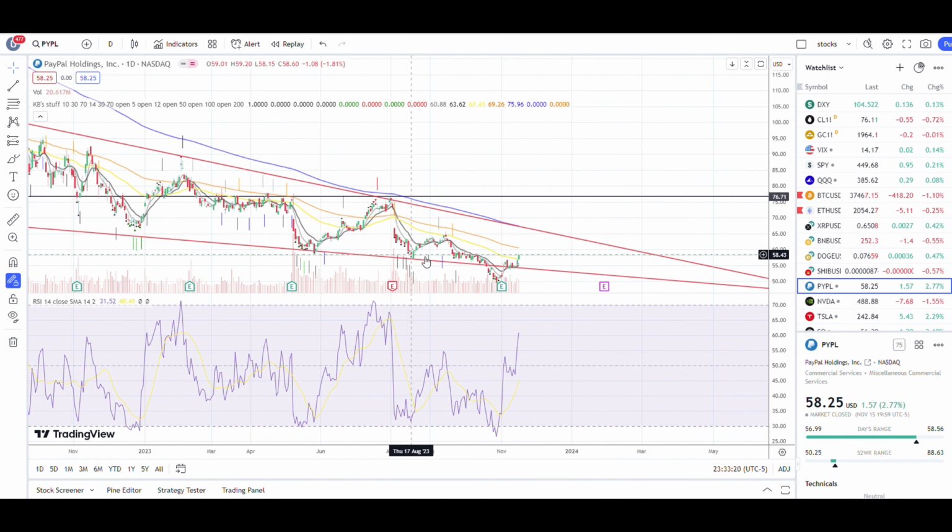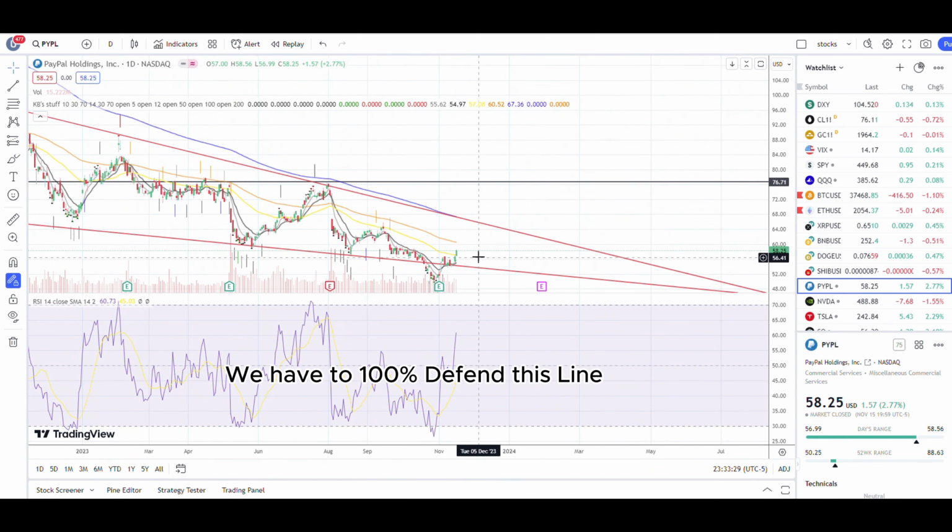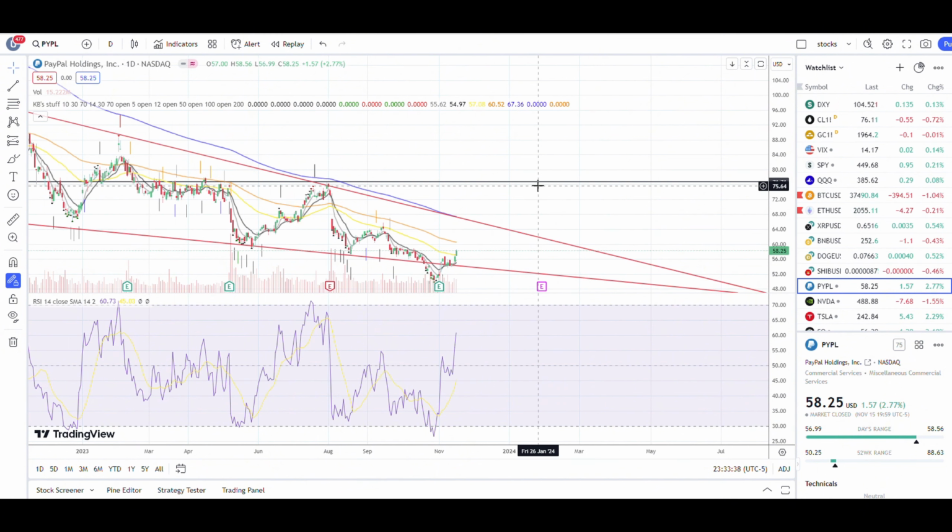So this bottom line is the line in the sand. We have to 100% at least defend this and stay above this. And if we manage to stay above this, maybe it's going to take a little bit longer, but eventually we will be able to break above this upward downtrend line, and then from there I think we can see some bullish price action continuing for PayPal.